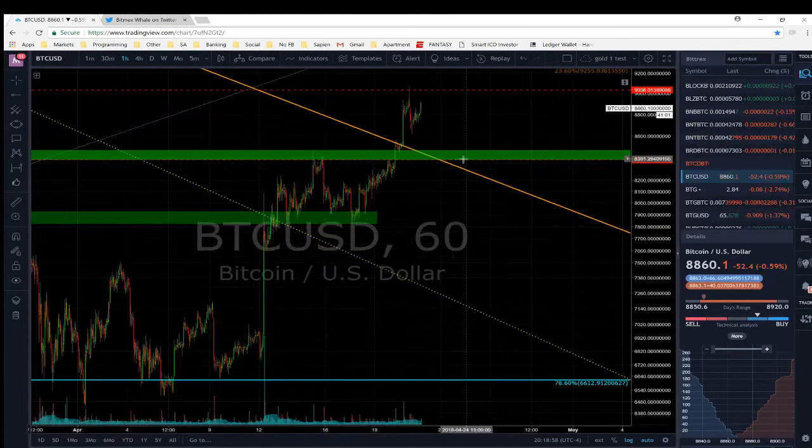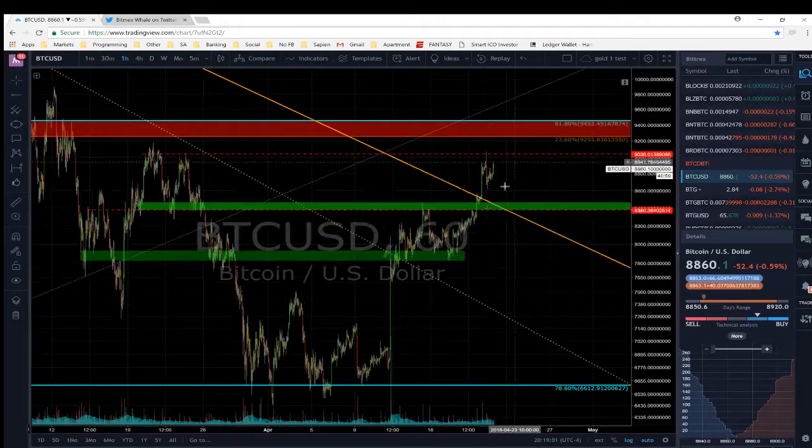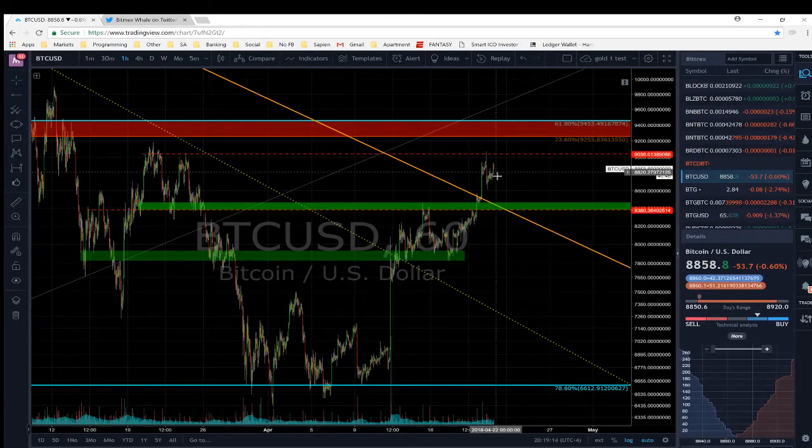Immediate support is still at 84, 85. I want the retest. I'm calling for the retest. If not, this is the major test for me. I think we see some serious selling pressure there, but I continue to be bullish. So I like what I'm seeing. It's just a little bit confusing, this consolidation. I guess I do need to be patient with how it plays out. But that's all for Bitcoin, guys.